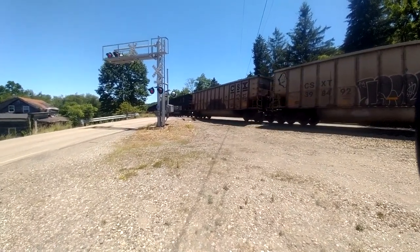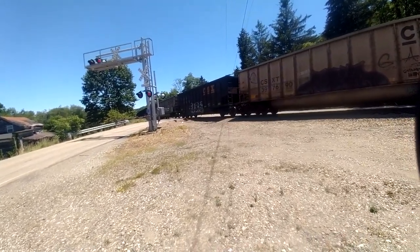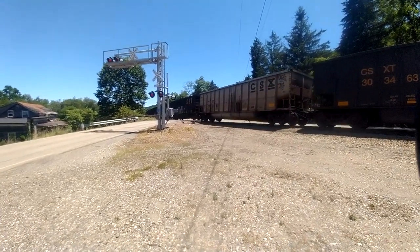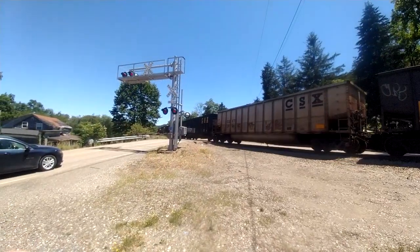I was just talking about a few days ago, I hardly ever see coal trains on this line. The last one I saw was a Norfolk Southern Wheeling to Lake Erie. But I ain't seen a CSX Wheeling to Lake Erie coal train in a while, until today. Yeah, we got three engines on this thing.